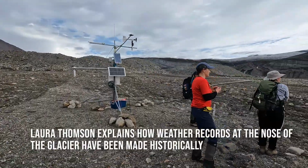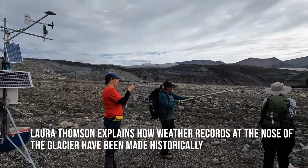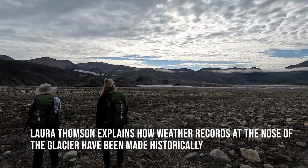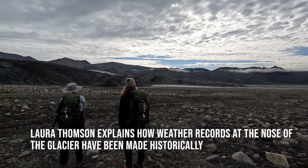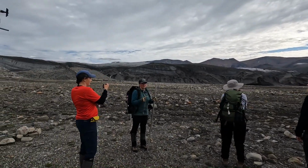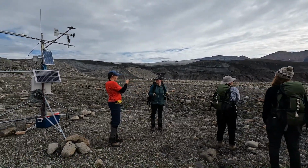See those little pieces of wood sticking up? Yeah, just over there towards the moraines. Yep. That is the location of a previous weather station that was set up 60 years ago. They were doing regional climate studies in this area starting in the 1960s through to the 1980s.